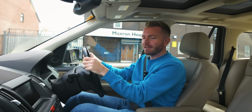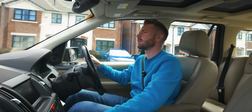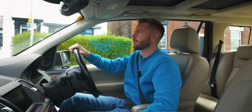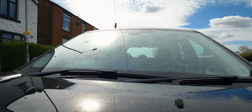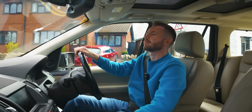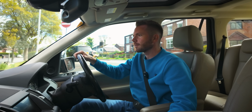Well, apart from the heavy steering, it does drive all right. Pulls okay, it's not smoking. Clutch is nice, there's no rattles from the flywheel. I think my jack's loose in the boot. I'll let the Prius out. Yeah, definitely something loose in my boot there. The brakes work.